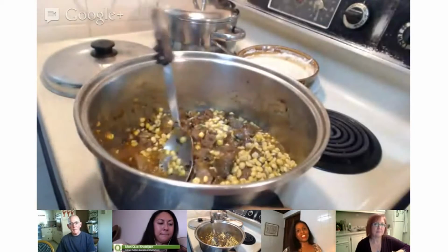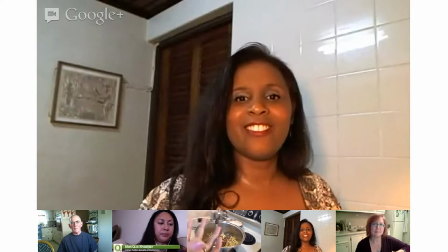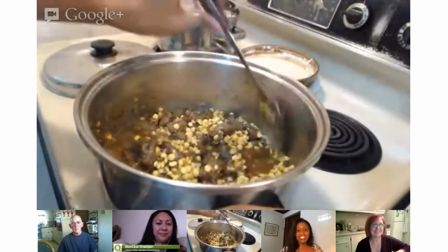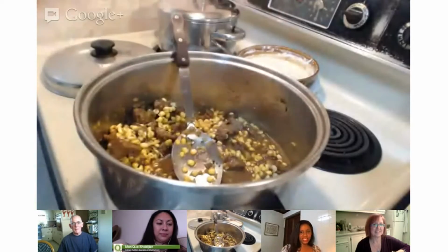Now, traditionally with Sancoche, things are not neatly presented. It's normally very large, hefty, hearty chunks, and that is really good for having a substantial meal and really feeling that you're having a meal, not just a soup.